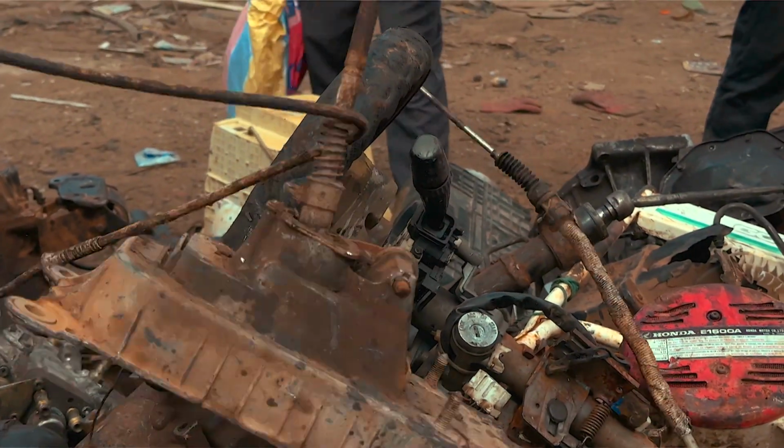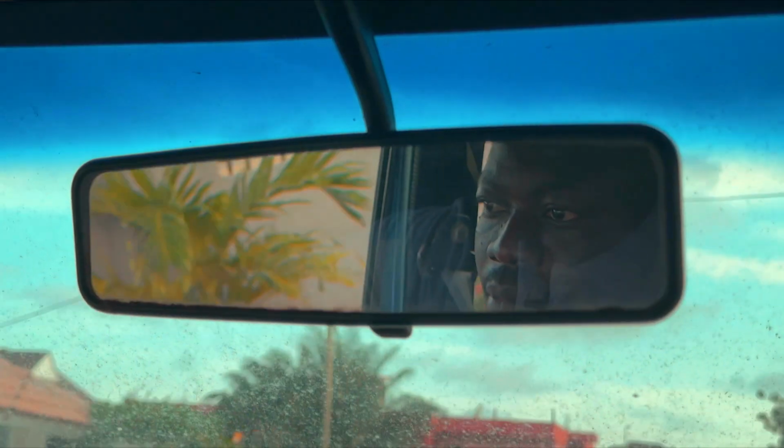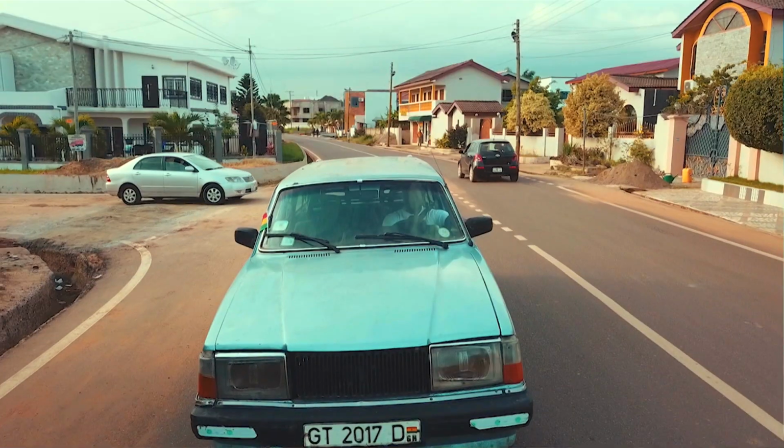We have so many dangerous elements. We don't have access to protective clothing. The love of vintage design, the economics of the scrap metal industry, and Accra's do-it-yourself spirit come together here.